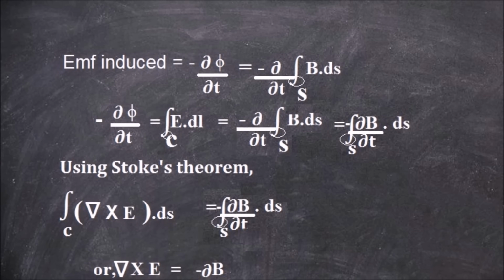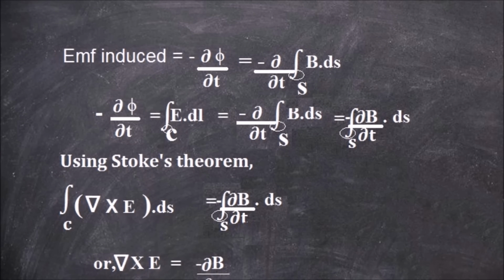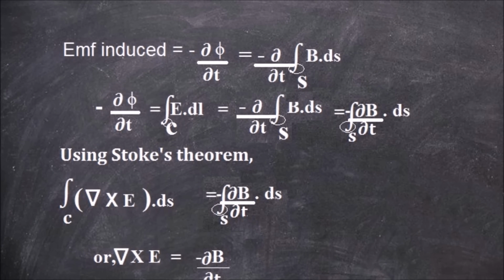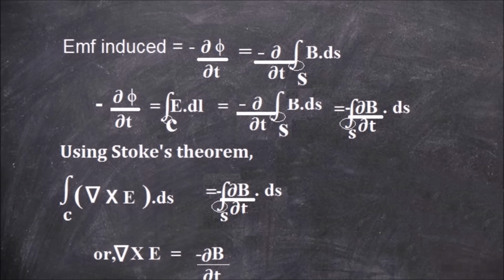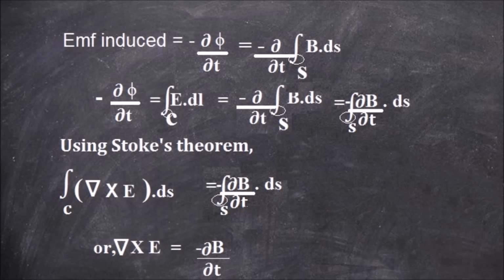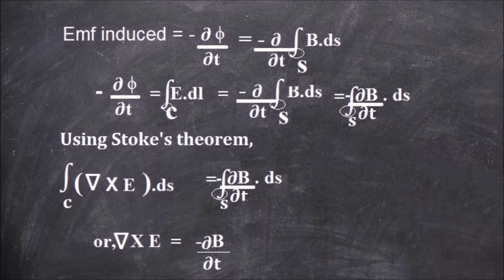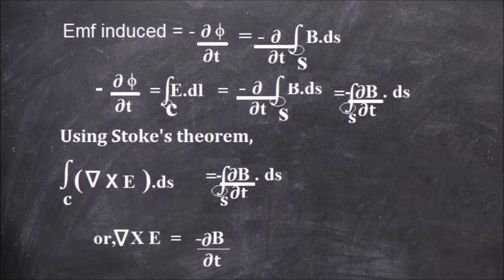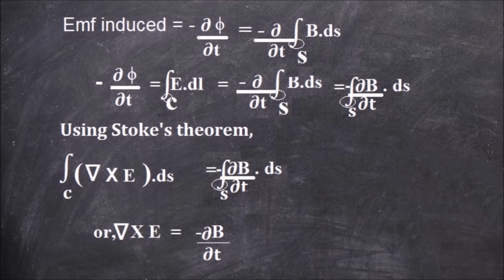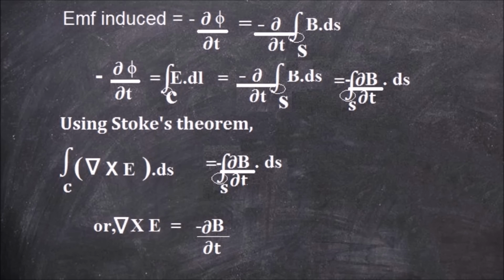EMF induced equals minus del phi by del t, equals minus del by del t of closed surface integral of B vector. EMF induced equals closed contour integral of E vector, equals minus del by del t of closed surface integral of B vector, equals minus surface integral of del of B vector by del t. Therefore, closed contour integral of E vector equals minus closed surface integral of del of B vector by del t. Using Stokes' theorem, surface integral of curl of E vector equals minus closed surface integral of del of B vector by del t. Or, curl of E vector equals minus del B vector by del t.